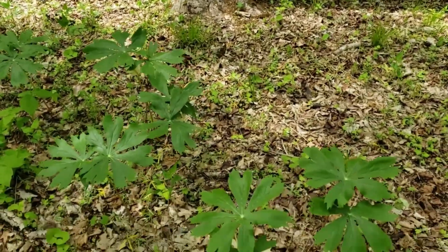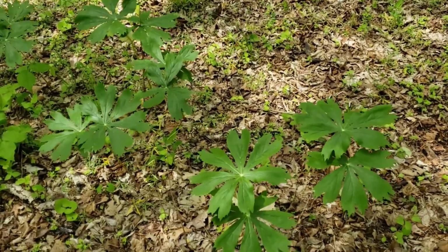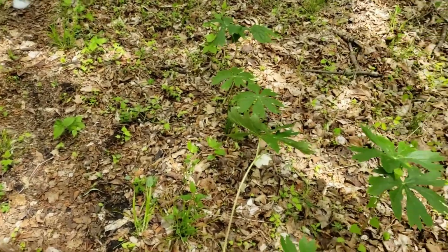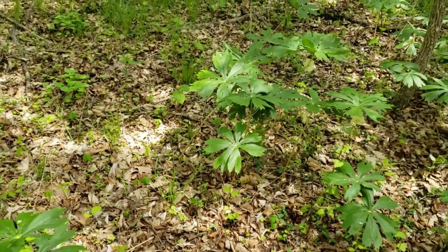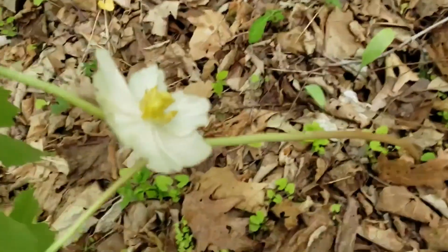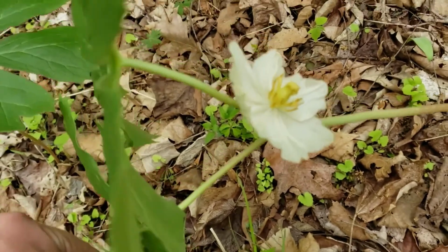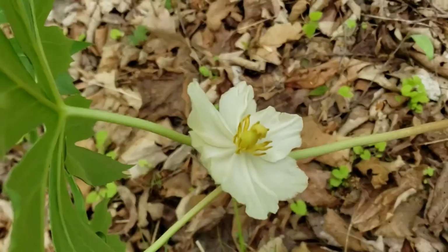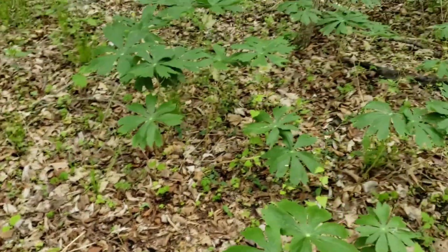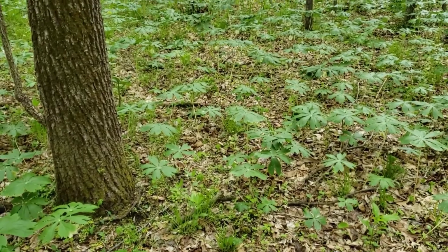So the flowers are usually visited by bumblebees when they're looking for pollen. Not necessarily a nectar producing flower, but they do have a lot of pollen that bumblebees and other pollinators can use. But very, very large flowers. Let's take a look at this one. You can see how big that gets. And if you're a woodland bee and you're looking for something to eat, this is a very, very tempting treat. So they're very good at attracting pollinators, but they only produce flowers in May.